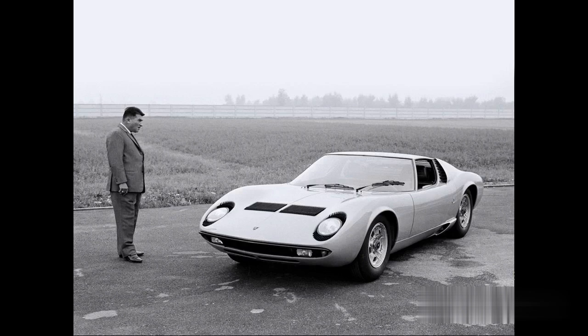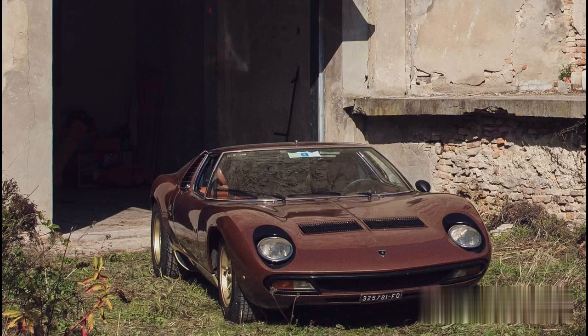Today, the Miura remains one of the most valuable and sought-after classic cars. Its rarity and historical significance make it a prized possession at auctions and exhibitions worldwide. Each of these cars holds a story that continues to inspire and captivate automotive enthusiasts and industry professionals alike.